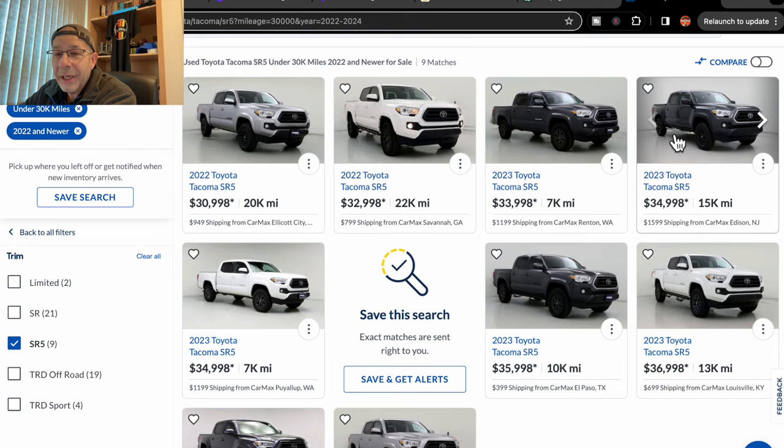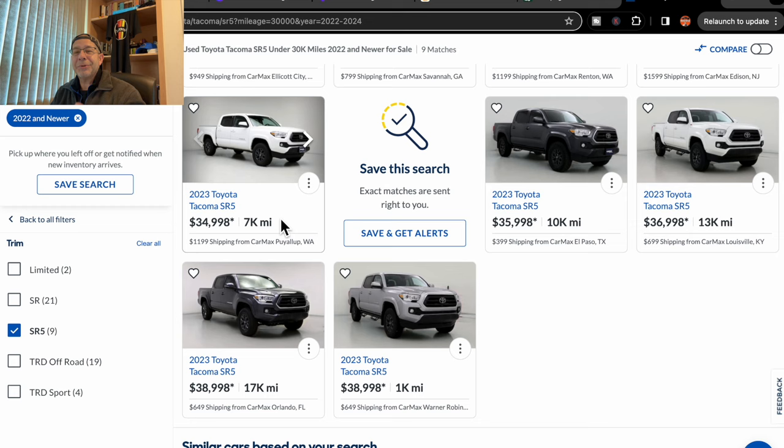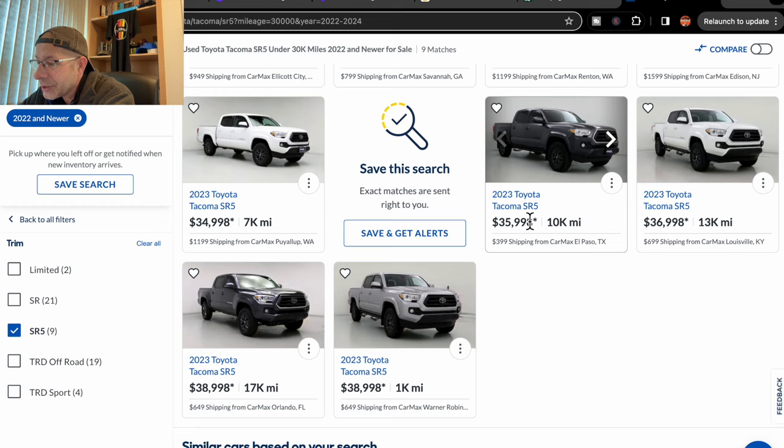That's one where I think shipping might be cost prohibitive. Although, if I looked at that truck and it had everything I wanted, maybe I'd be willing to spend that dough to get it here. I don't know. Let's see. Next up, we have a 2023 for $34,998 with, again, 7,000 miles. It would cost $1,199 to ship it from Puyallup, Washington. I don't even know how to pronounce that. The next one is a 2023, $35,998 with 10,000 miles.